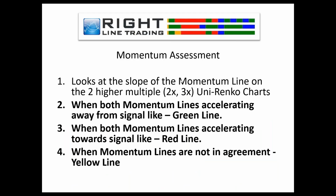What we do is we look at the slope of the momentum line on a MACD on the two higher multiple unit Renko charts. And when the MACD line is accelerating away from the signal line on both higher multiple unit Renko charts, the momentum line is green. When the MACD line is accelerating towards the signal line, then that momentum assessment line is red. And when the momentum lines are not in agreement, then it's yellow.